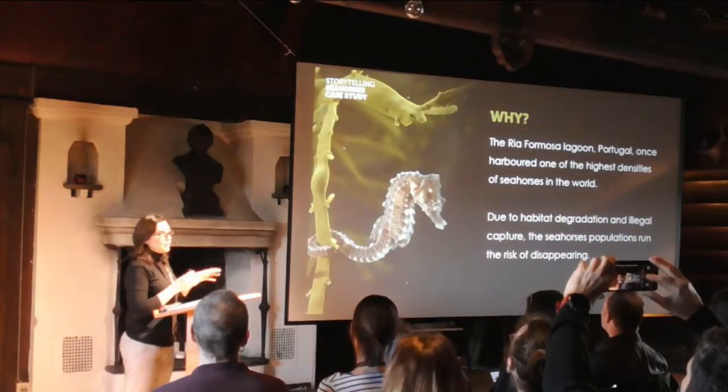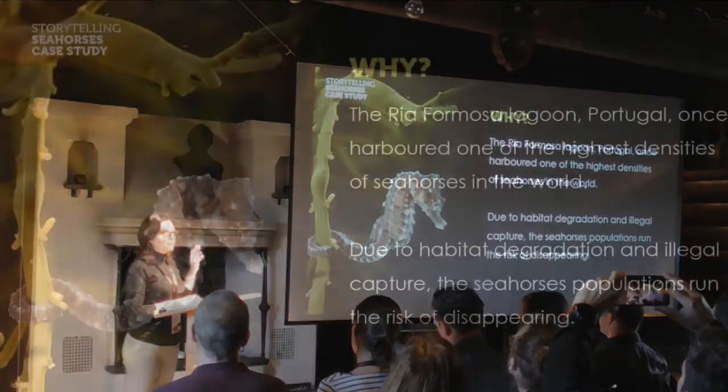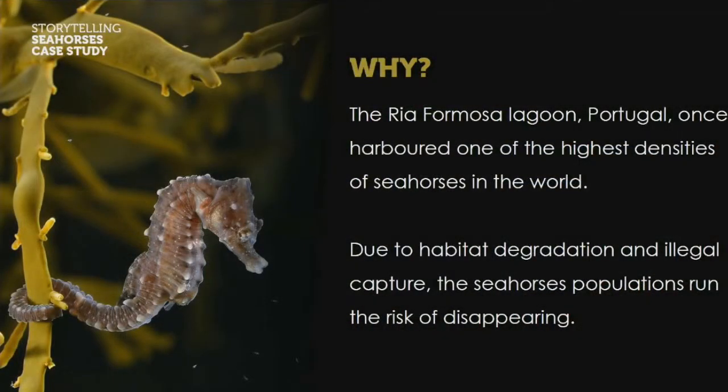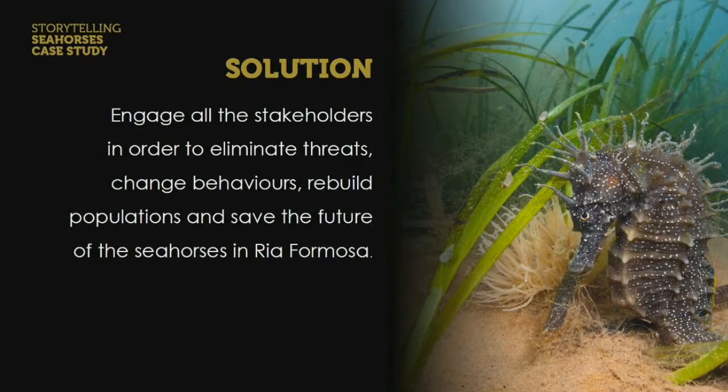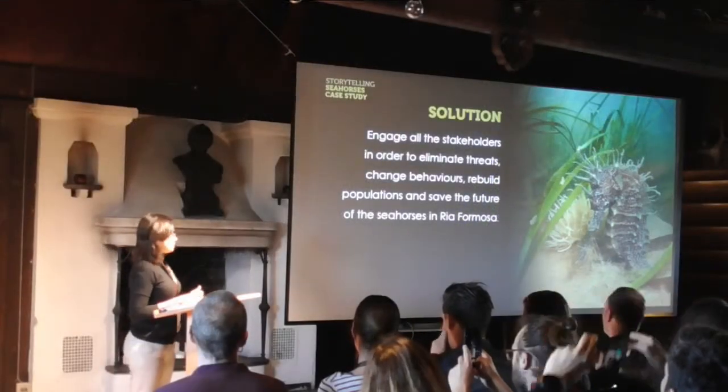I'm going to tell you a little bit about this project. There was a big problem in Ria Formosa Lagoon, which once had the highest density of seahorses. Now, due to habitat degradation and illegal capture, the two species that live in that lagoon are almost extinct. So there has to be a solution, and the solution is to engage all the stakeholders to eliminate the threats, to change behaviors, and to save the future of the seahorses.